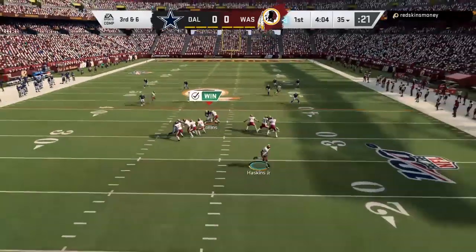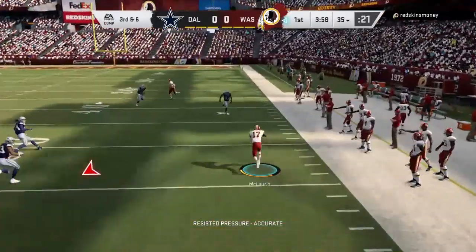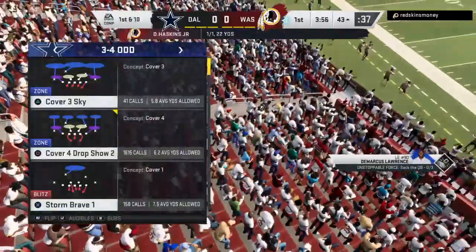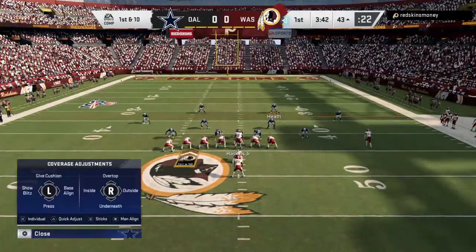Haskins now off the bootleg. He'll buy some time right. And he finds McLaurin. A good pickup there at 22. After getting that turnover on the first drive of the game, you'd hate to just stall out the momentum, go 3 and out. They're able to avoid that there.